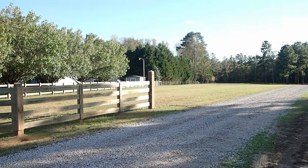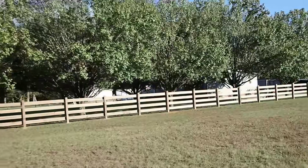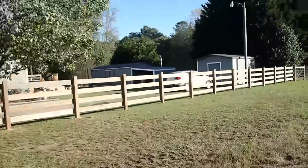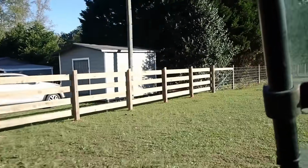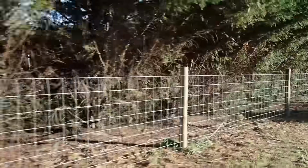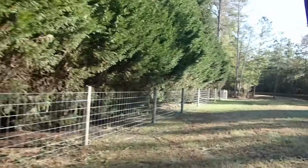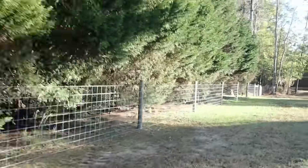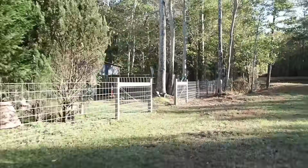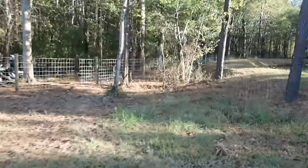Let's ride down here and look at the rest. So the wooden fence goes down here. And then once it gets down here, it turns over to field fence. A lot cheaper to run that. And then it goes probably 2,200 feet to the back. Well, they haven't quite got that done yet. But we'll keep riding. I'm gonna put in a gate right here to my neighbor's house to have access to the other side of the fence.